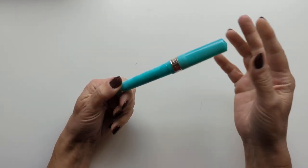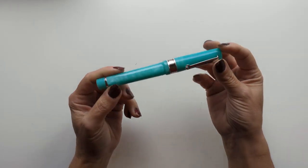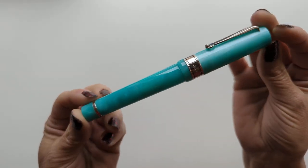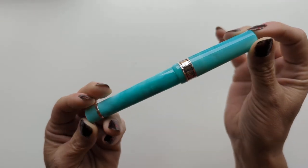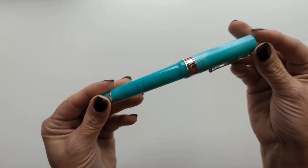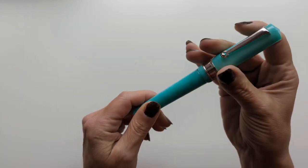This is the order I wrote them down in, so this is probably the order they occurred to me, but that doesn't mean they're ranked this way. So the first one is my Santini Italia Libra in the color Fifth Avenue. It's funny, again, I will say colors are not accurate. This is far more green in person. I love the color it appears there, which is bluer, but it is a gorgeous pen.